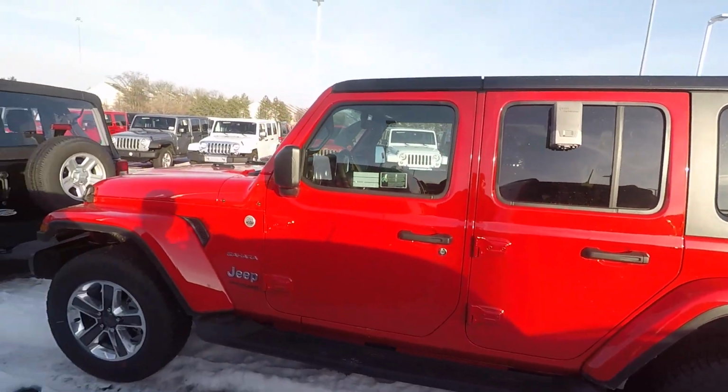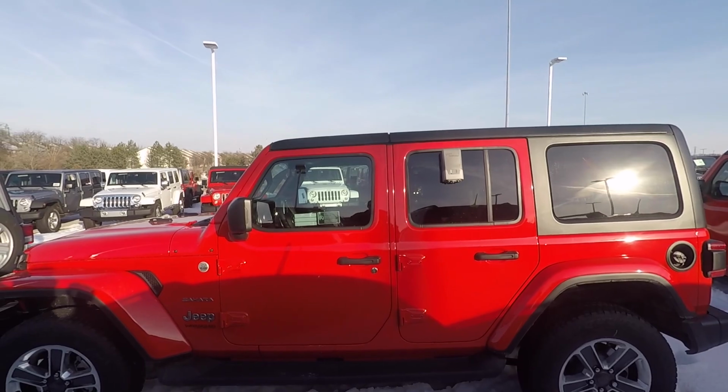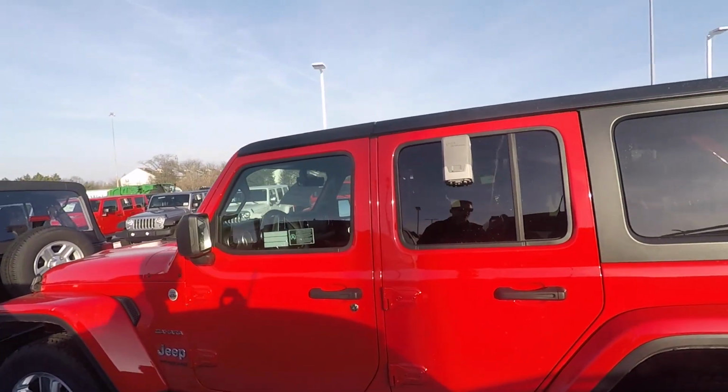You definitely can tell the slant of the windshield is different. Bigger windows all the way around. That's something they said they wanted to solve because they said the Jeep had a lot of blind spots. I totally disagree, because if you're driving a Jeep, you're not going to have the top on, doors on, or anything like that, and there's absolutely nothing that should be a blind spot.